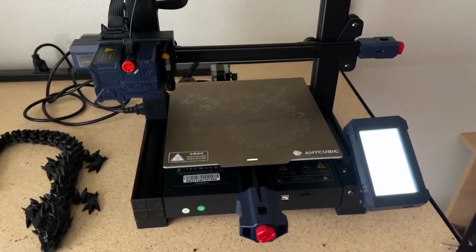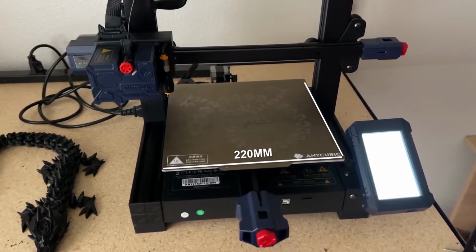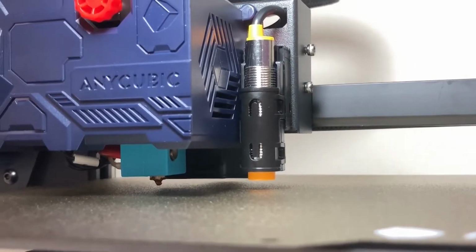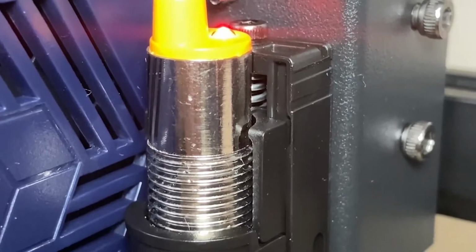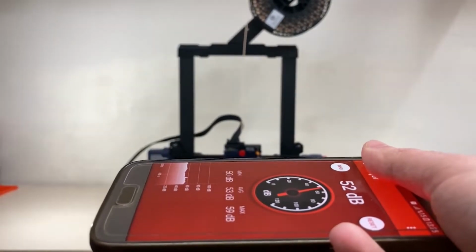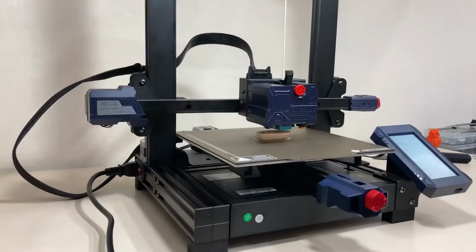Times have changed, and the 3D industry is no longer a large firm business, but a personal consumer-level thing. Stay tuned and don't touch that dial as we bring you the top 5 best 3D printers. This list was created based on quality, durability, features, customer reviews, and of course, our personal opinion.